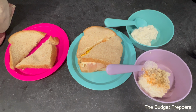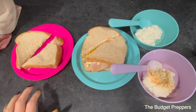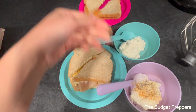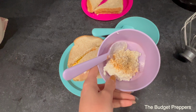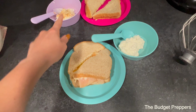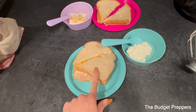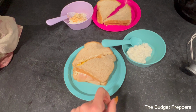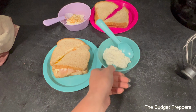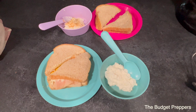All right, lunch is nice and simple because I am still trying to get stuff edited. So Xylee wanted a peanut butter and jelly with a little bit of cottage cheese. This is the last of the cottage cheese, so she wanted hers with a little bit of seasoning, salt, and pepper. And then Cohen, he wanted a turkey cheese sandwich with mayonnaise and mustard and some cottage cheese. So that's what they are having for lunch.